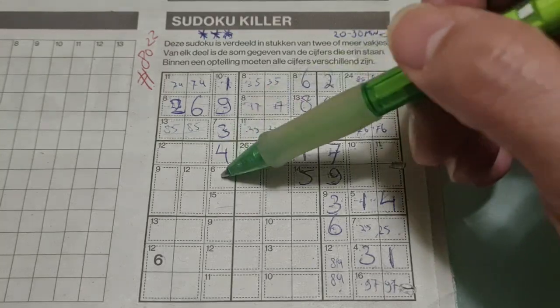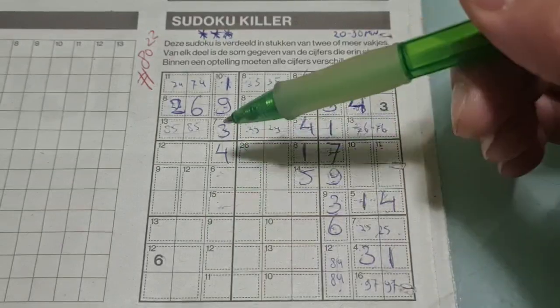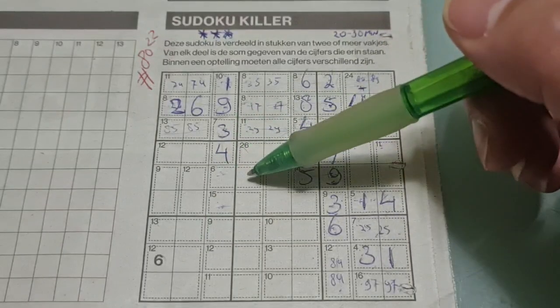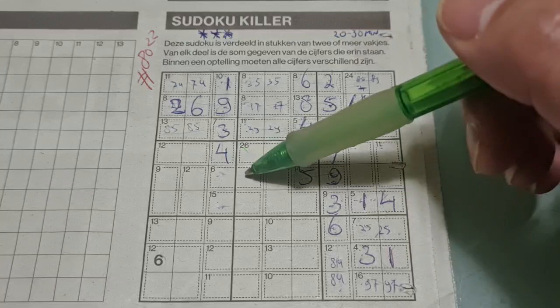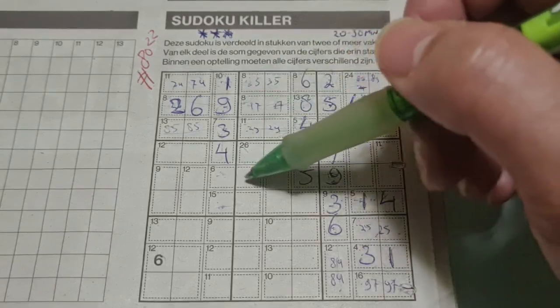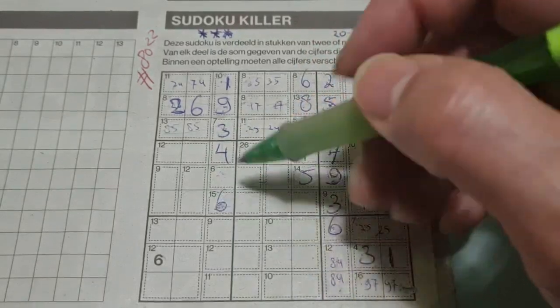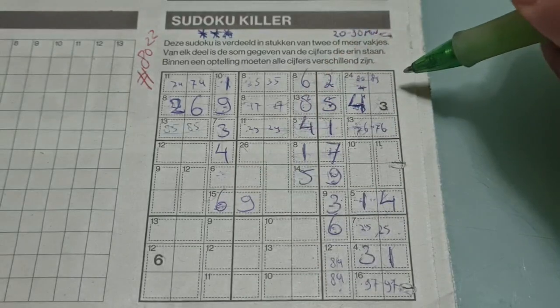Let me see. Need a 6 there. 6 in this column, 6 in the second column. So the third column, only 2 places left. The 6 should be here or there. I cannot place the 6 in the box of 6. Otherwise, the combination will be 6 plus 0. 0 is not allowed. Lowest number I can use is the number 1. So the 6 should be here in the box of 15. The combination here will be 6 plus 9 is equal to 15.